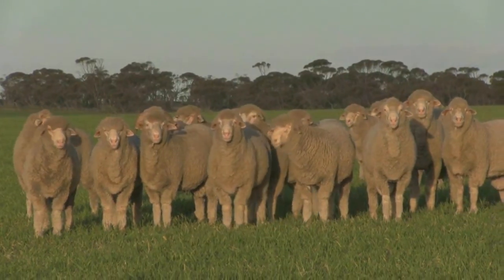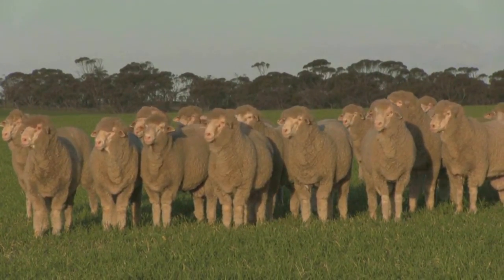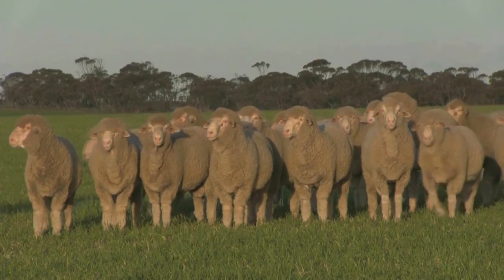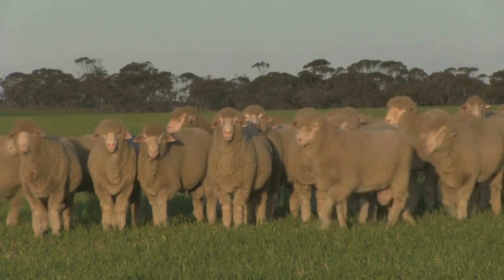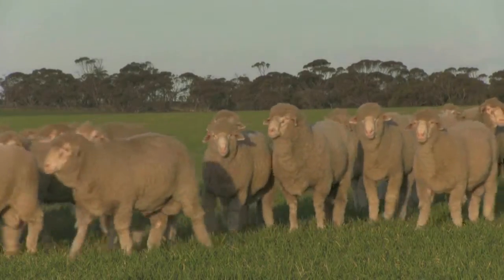Gunallo aims to breed uncomplicated sheep that are early maturing, with fertile rams, long stapled, crimpy white wool, large frames, and strong constitution, working towards a mules free sheep.